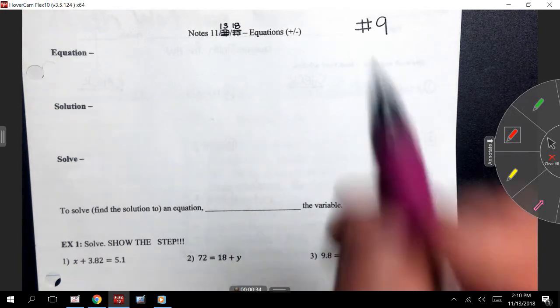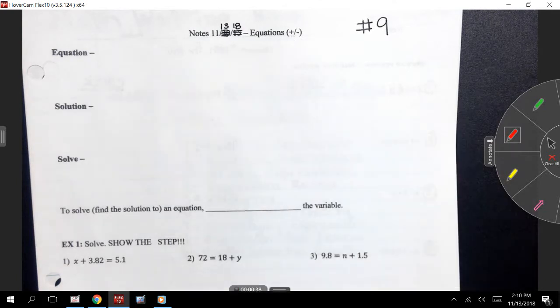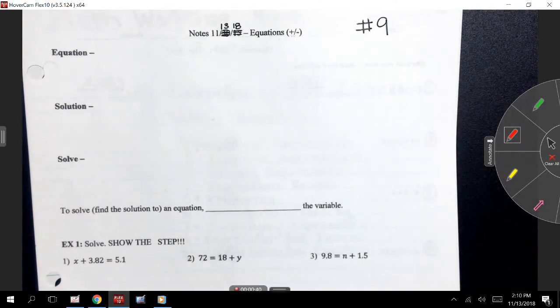Real quick, guys, before we start this, today we're going to be talking about adding and subtracting equations. I know you all know how to add and subtract. Okay, I know you know how to add and subtract pretty well, hopefully. Everything that we do today, guys, is called a one-step equation. Again, can y'all do one step in your head? Yes. All right. But here's kind of the dilemma.